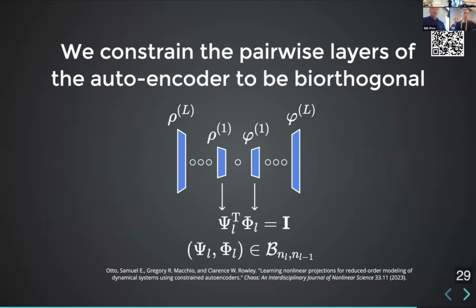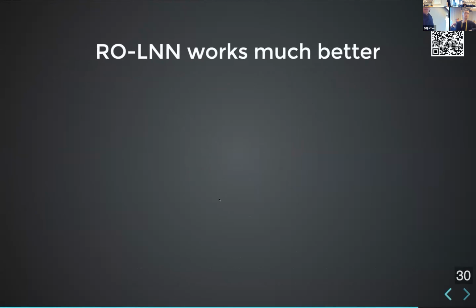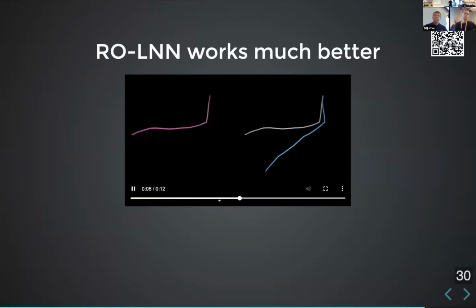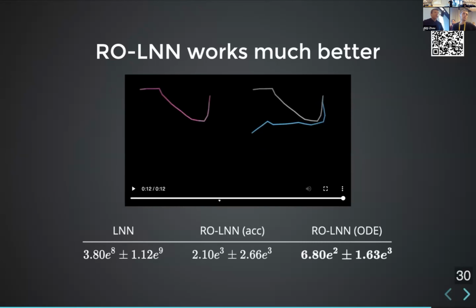And this is something we enforce while learning. And this is how the output looks. So this is on a 16-DOF pendulum, and you can see that it works much better. We can actually predict. On the left, it's our best model, and we can really see how it follows the pendulum. And this is really what we see also.